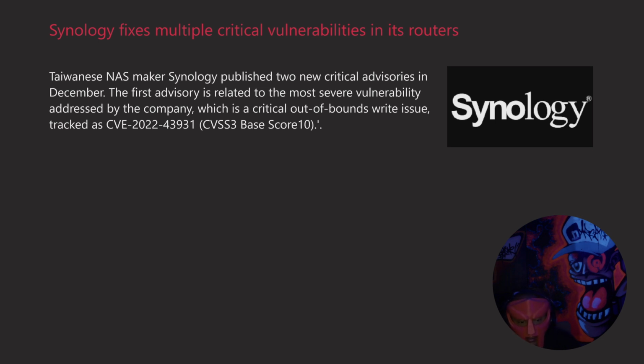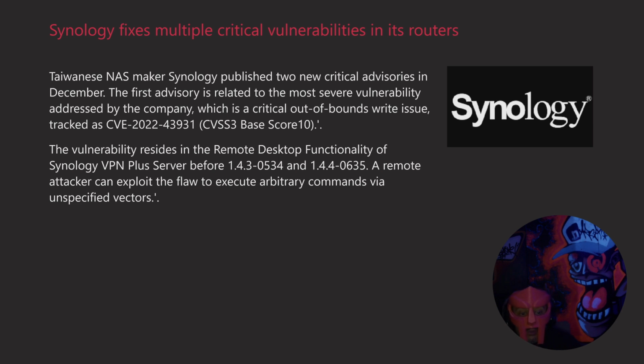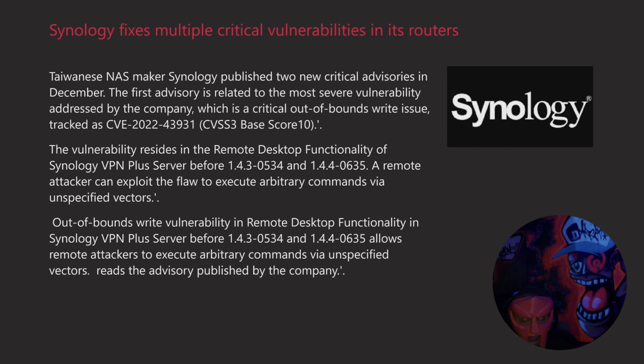Taiwanese NAS maker Synology published 2 new critical advisories in December. The first advisory is related to the most severe vulnerability addressed by the company, which is a critical out-of-bounds write issue tracked as CVE-2022-43931 with the CVSS 3 base score of 10. The vulnerability resides in the remote desktop functionality of Synology VPN Plus Server 1.4.3-0534 and 1.4.4-0635. A remote attacker can exploit the flaw to execute arbitrary commands via unspecified vectors.